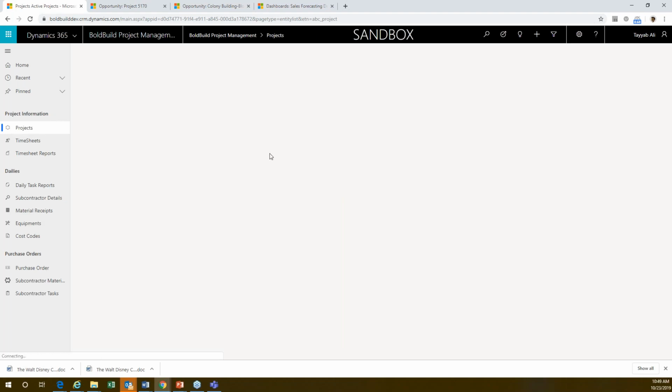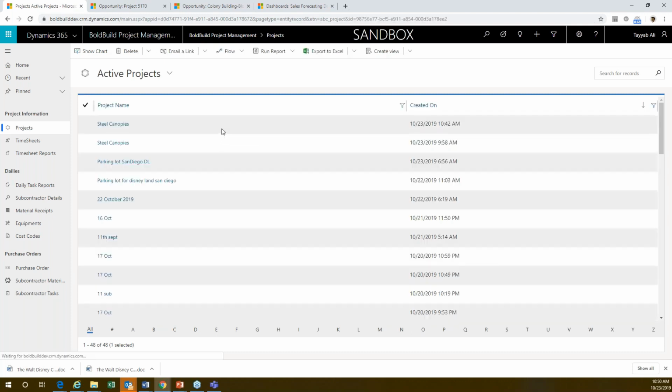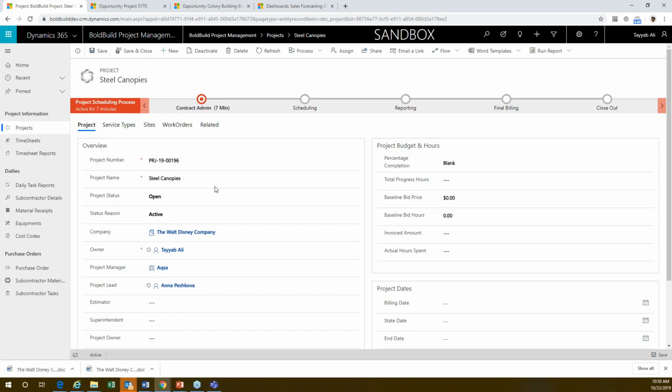So if I go into that, I have 11 minutes here. And I'm going to go in and I'm going to say, okay, show me the newly created project. This is the steel canopies one that I created at 1042. So you can see I have my project number in here. I had added Anna as the project lead, Aksa as my project manager. I have the work order.